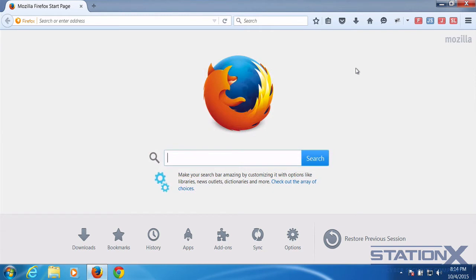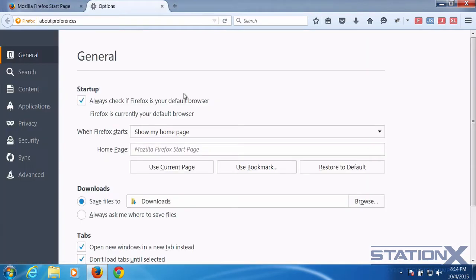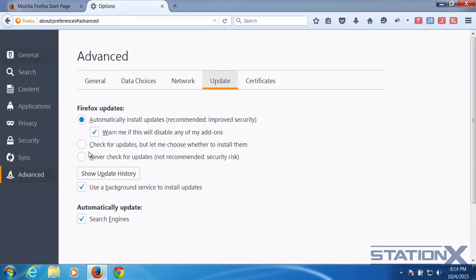Now we also want to make sure that it's set to automatically update. So if we go here, Options, and then to Advanced, and then on the Update tab, here we can set this to automatically install updates, and this is recommended. And I would also set this to warn me if this will disable any of my add-ons, because if you do updates, some of your add-ons may be disabled because they haven't been updated to work with the latest version.